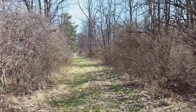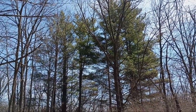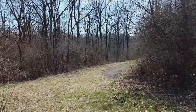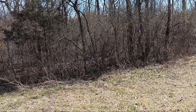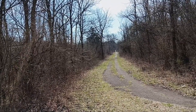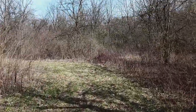Alright, I'll be back when I get back down to where the trail divided. All right, we're back to where the trail split up. That way will take us back to the car. I saw somebody down there, so we're going to go this way now. As many times as I've been back here, I've never really gone this way.